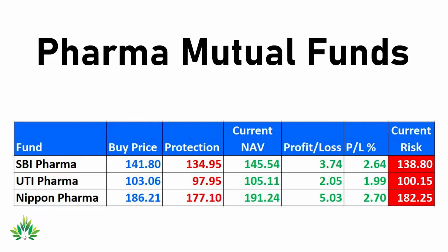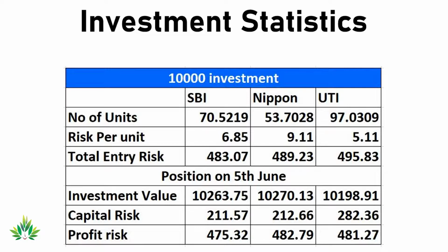Suppose someone had invested 10,000 rupees into the schemes that we discussed, how would the numbers pan out now? Let's look at each and every fund. If the same 10,000 was put in SBI Pharma Fund, a person would have got 70.52 units to his credit at whatever NAV we discussed, 141 rupees something. So risk per unit was 6 rupees 85 paisa. So for a 10,000 rupees investment, the total entry risk was 483 rupees 7 paisa. That is around 4.83% risk.